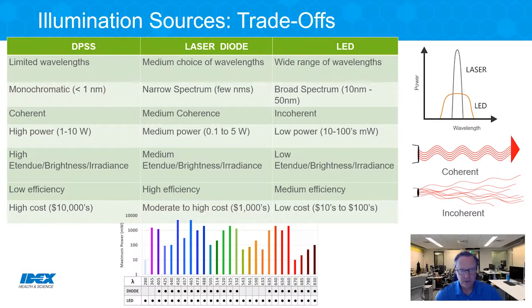The next item here has to do with spectral width. The narrower the spectrum of the source, the easier it is to excite the fluorophore and to separate the Stokes shifted emission. Here, DPSS lasers are the best, with laser diodes a close second, and LEDs being quite inferior for this attribute due to their broad spectral widths. The next item is temporal coherence, which can have advantages and disadvantages. The disadvantage of high temporal coherence for these types of illumination systems is it becomes more difficult to eliminate speckle and interference patterns that can cause noise in the illumination profile and the resulting image. Laser diodes and LEDs have an advantage here due to their short coherence lengths.